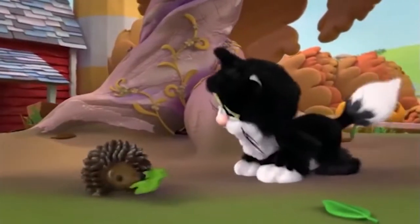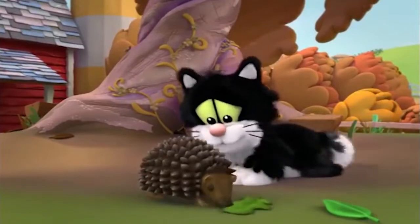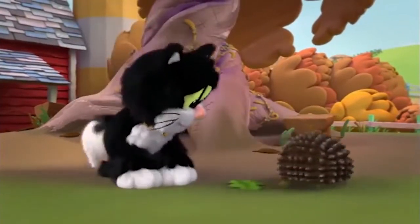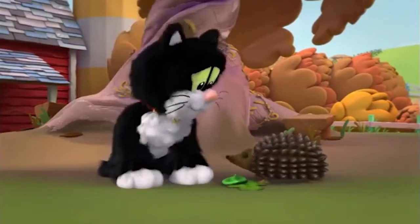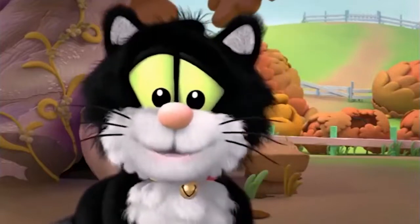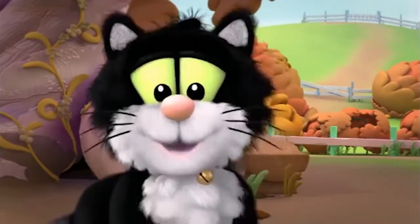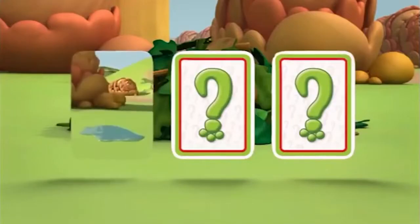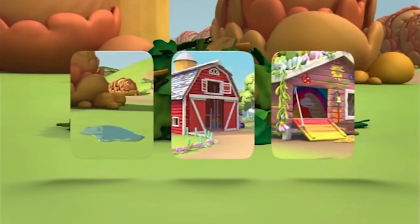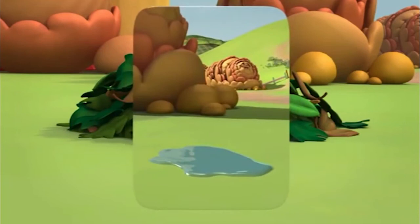You've uncurled again. Maybe you're not cold. Maybe you're too hot. I know what will cool you down. A nice drink of water. Where can we get some water for Hedgehog to drink? We saw him drinking there earlier. Was it at the puddle, at my barn, or at Mimi's hutch? At the puddle! That's right! Come on!